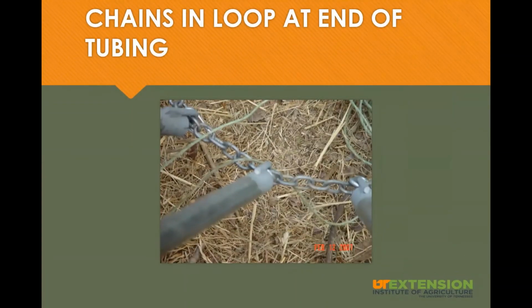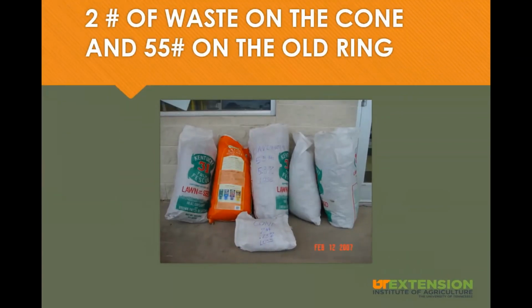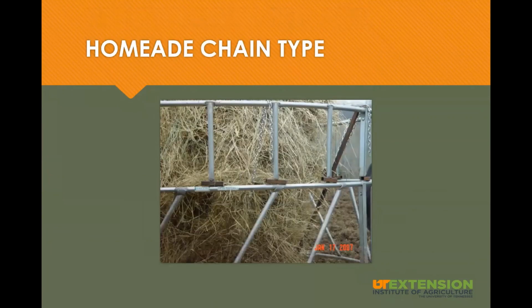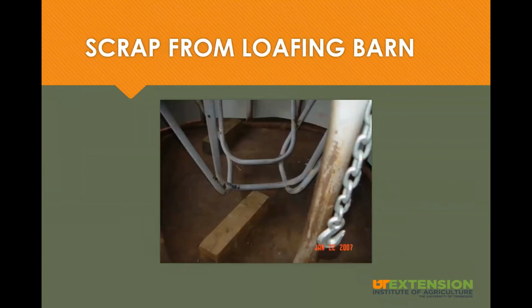Now, I had some farmers in my county that decided they'd like to build some of their own, and they did. He took 2 hay rings put together to make this, and he could buy 3 rings and make 2 cone feeders. Worked except for one thing. We found out real quick you got to have the skirts on the bottom and the top. So he went back. He even tried the chains. They worked well for him, but we needed the skirts on the bottom and top.